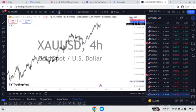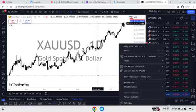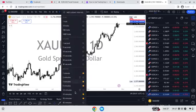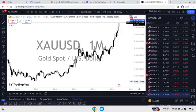So let's start from the daily time frame. Already you can see that gold is at its highest. It's at the highest height it has ever been. This is where gold is at. So even if you go to a one month time frame, this is the highest gold has ever been. So very important to note.